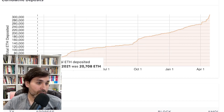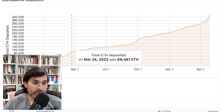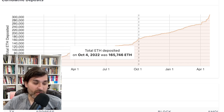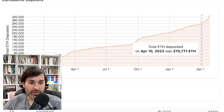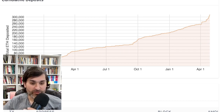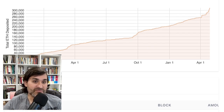We've had a couple of periods of nice growth here in the past, where around March of 2022, we went from 70,000 ETH all the way up to 90,000 ETH, and we thought that was amazing. And then here around the merge, we had 132,000 ETH, went up to 165,000, which was really great. But now with Shanghai and Capella, it's literally gone up double the amount. The rate of change is getting faster, and the amount of change is getting bigger as well. The wonderful thing is that this is not slowing down. If anything, it's speeding up. And that is very exciting to see.